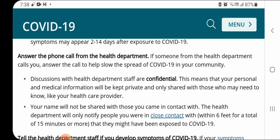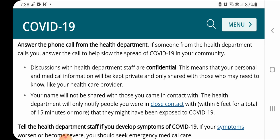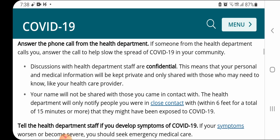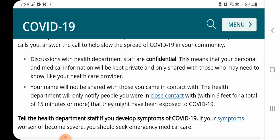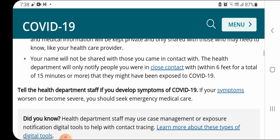Discussions with health department staff are confidential. This means that your personal and medical information will be kept private and only shared with those who may need to know, like your healthcare provider. Your name will not be shared with those who come in contact with you.